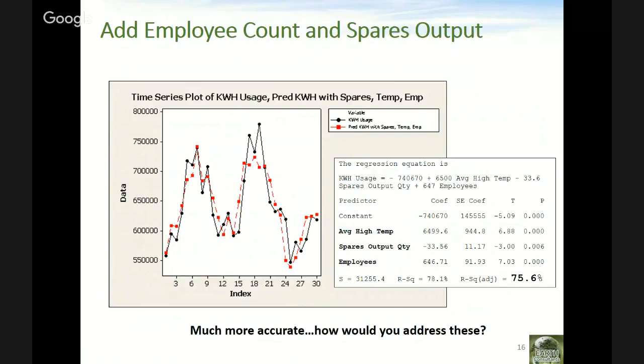So we had the temperature, and that was very important. We also had the number of employees each month. As the number of employees fluctuated month to month, we could also see a change in the electricity. And so that had some influence on our results. The other thing that was on there is called spares output quantity. Basically, that was a measure of production on spare parts. And so as we built and produced more spare parts, that had an impact on our electricity usage. So that might seem somewhat intuitive: we have more people, we're building more product, and the temperature is changing outside. That would affect our electricity usage.